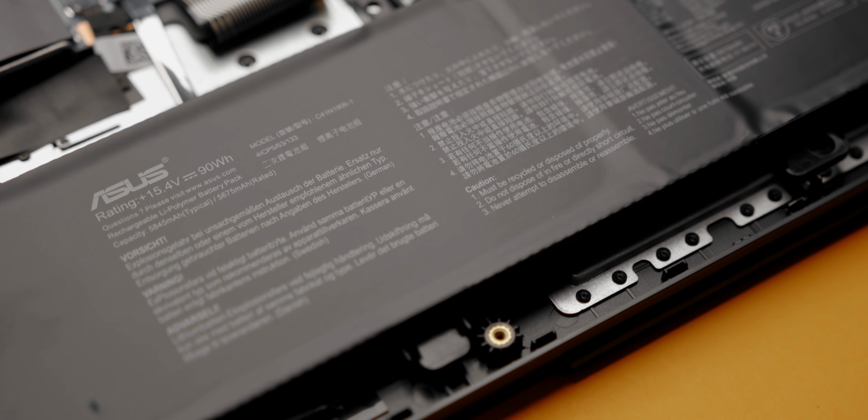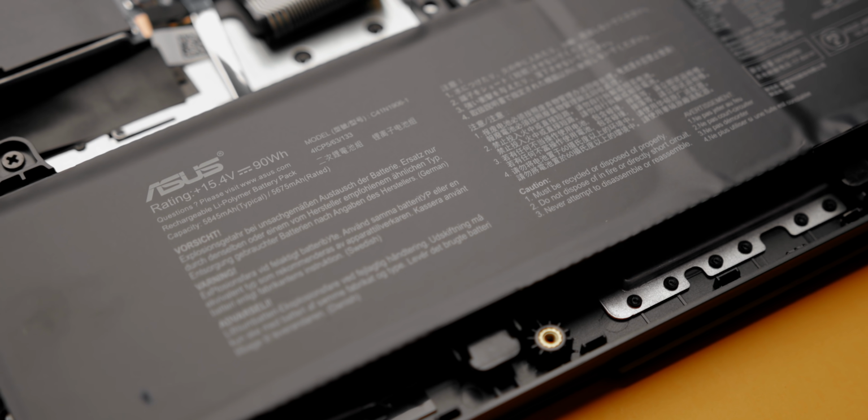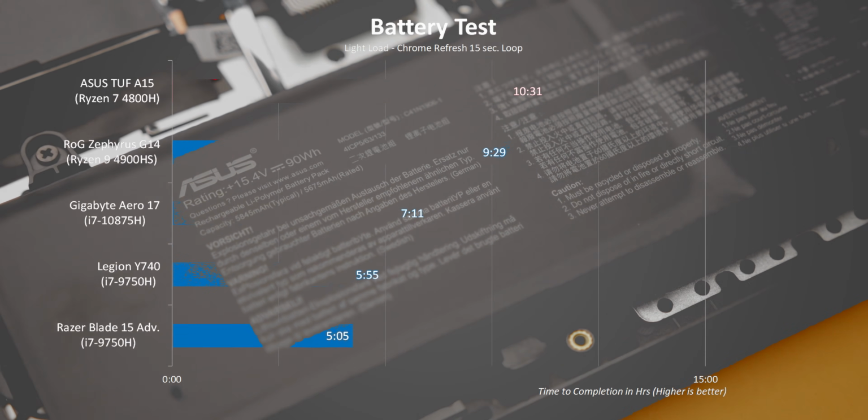Perhaps the most exciting feature of this TUF notebook is the battery life, because it just blew all of our minds away. It is absolutely insane. Mike, Dimitri, and myself, we were just in awe looking at the numbers, because it's magical. You see, ASUS has crammed a 90 watt-hour battery inside this thing, and as we all know, the power efficiency that comes with AMD's Zen 2 architecture is an engineering marvel.